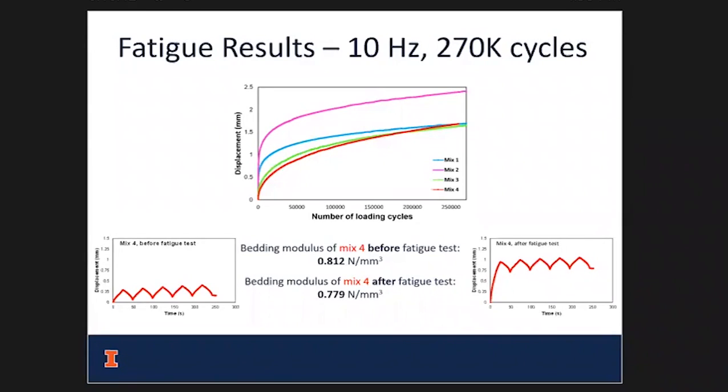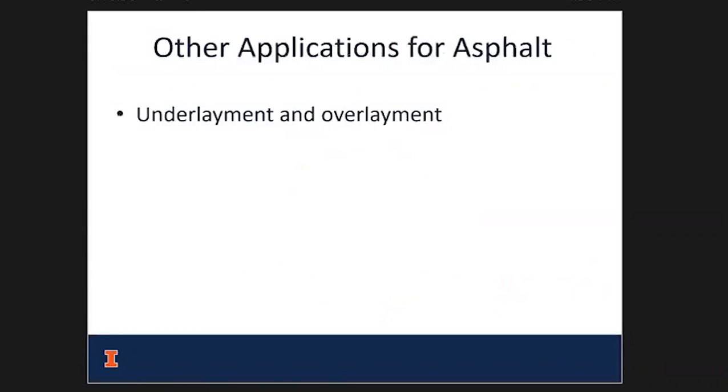We're very excited about this idea because we think that this could be something that changes how we protect our ties and protect our ballast, right? Let me touch on a few of the other applications for asphalt and where our group sees the track bed going. Underlayment and overlayment.